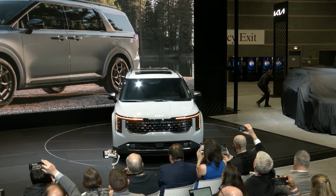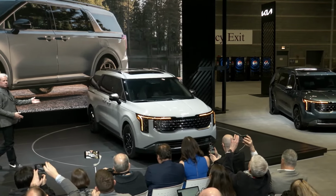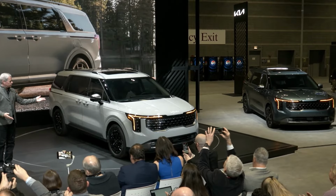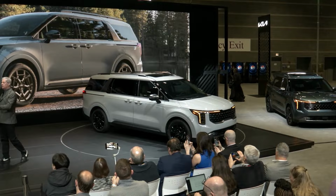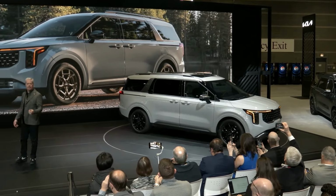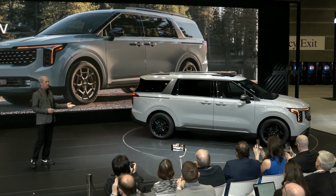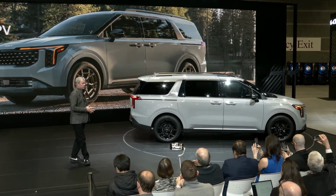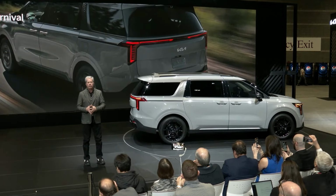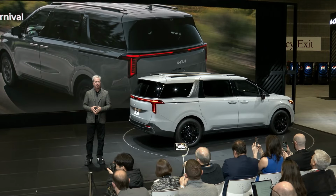This is the new Kia Carnival MPV. What do you think? Not bad. Let me tell you a little bit about it. The new model builds on the rugged SUV-like design that sets Carnival apart from its competitors. It looks great, and we'll get to the design enhancements in a minute. But the big news is Carnival's first ever available hybrid powertrain.